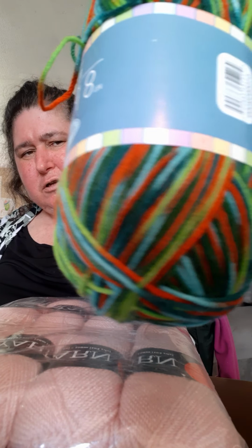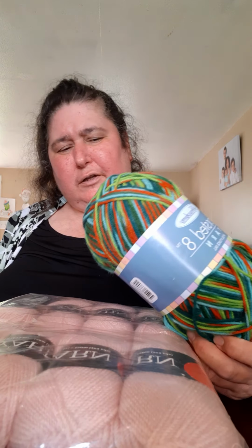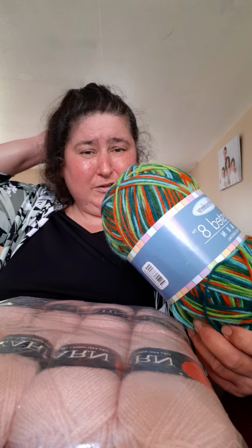I'm sorry, I'm just trying to put it neatly because I'm going to have to get all... I got one more thing to show. And after this one, I got one more thing to show. Because the only other thing on the table is the five of these. I might make the cowl and the shawl out of this.